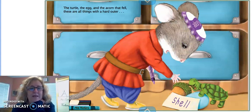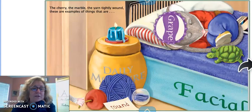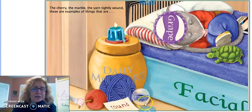The turtle egg, the acorn that fell. These are things that all have a shell. The acorn, the pine cone, the cherry you see, these are all things that can come from a tree. The cherry, the marble, the yarn tightly wound, these are all things that are round. So he put those together because they're round.